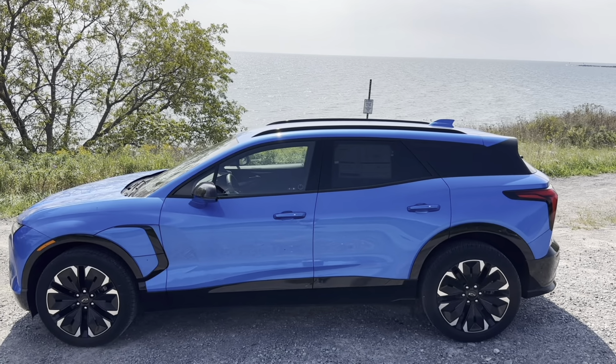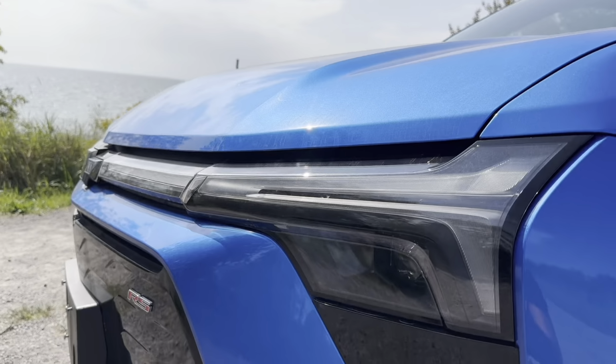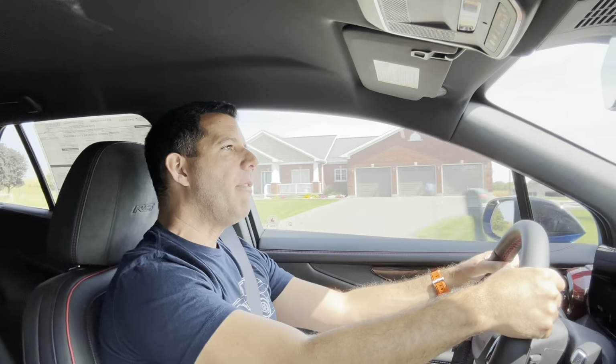First of all, it's really quiet here. Of course, that is a characteristic of electric cars because there is no engine noise. And Chevrolet made sure that they insulated this car very well, so the whole electric experience is here, with very little road noise and wind noise. So pretty cool.